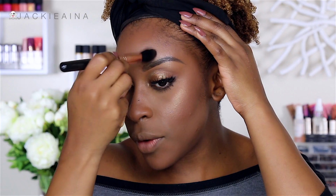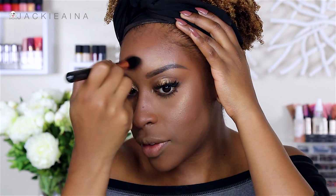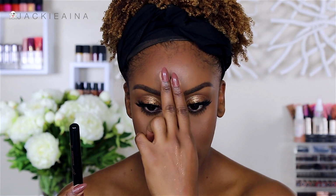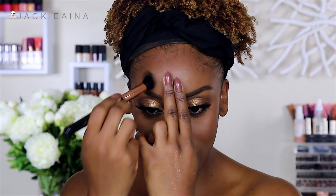You guys know I love my forehead trick, but this is especially important for this look because this is gonna give you that all over bronze. You see how I'm moving my face? That all over bronze look. Putting it up here. Don't apply it in the center, okay? Literally keep the two finger space. Boom, boom, bam. All right, you Gucci.